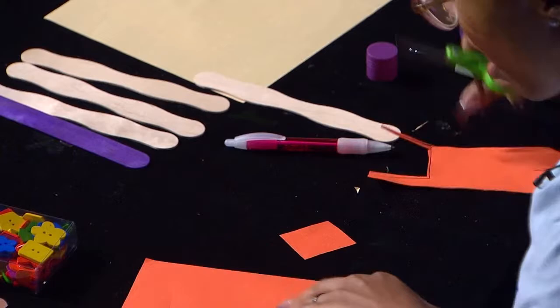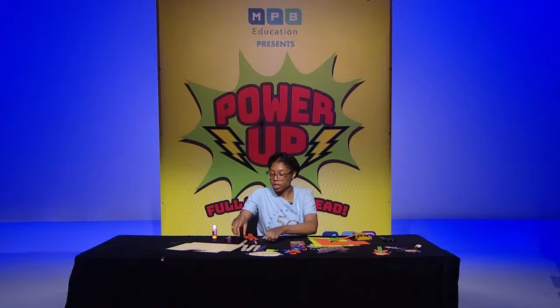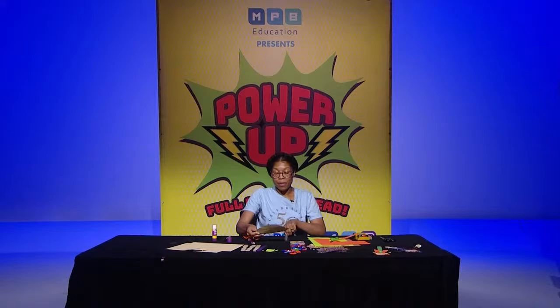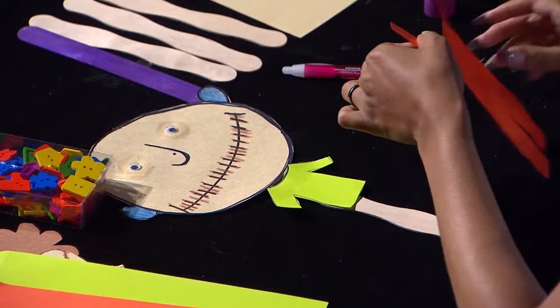Now that we have all our clothing cut out, we're gonna just start putting it all together, okay? So we're gonna take our head and we're gonna place it at the top of our popsicle stick, okay? Remember, this is the body. This is what's gonna hold the body together. So we're gonna take our popsicle stick and we're just gonna do some placing right now. So I'm gonna get my head put on the popsicle stick, then I'm gonna take my shirt and put it where it fits, and then I'm gonna put my overalls on top.